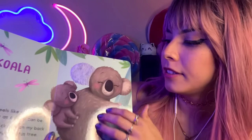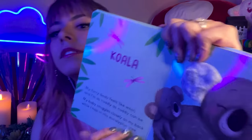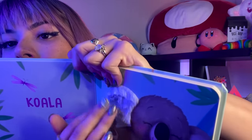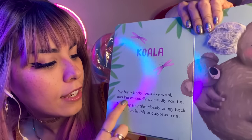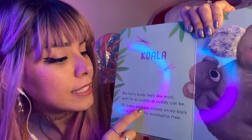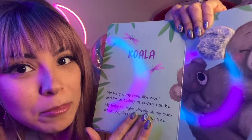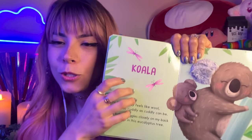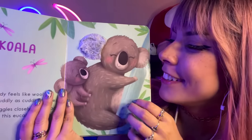Koala. Fuzzy, fuzzy, fuzzy. My furry body feels like wool, and I'm as cuddly can be. My baby snuggles closely on my back while I nap in this eucalyptus tree. Oh, friggin' bars, bro. Okay.